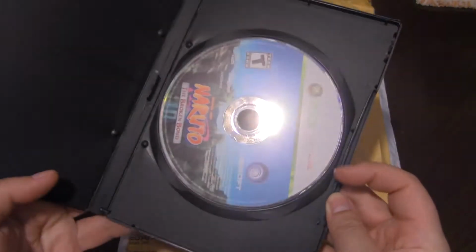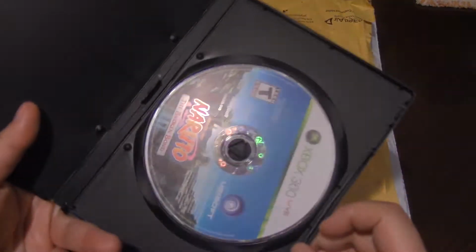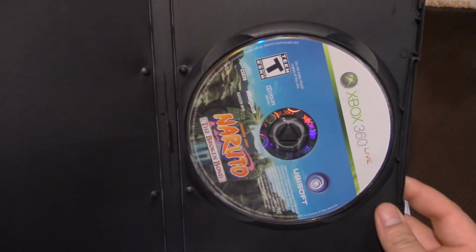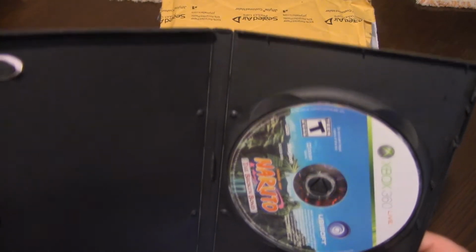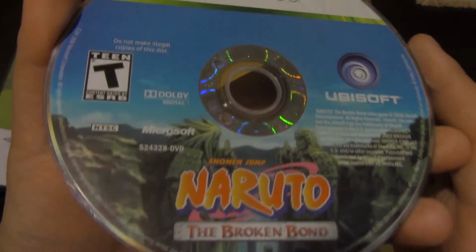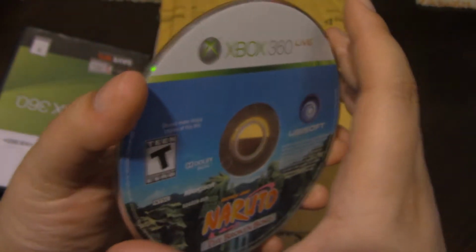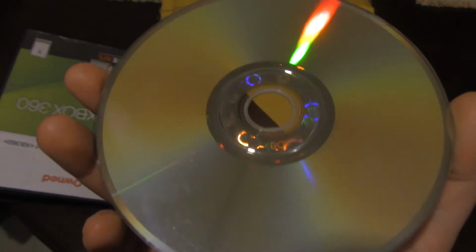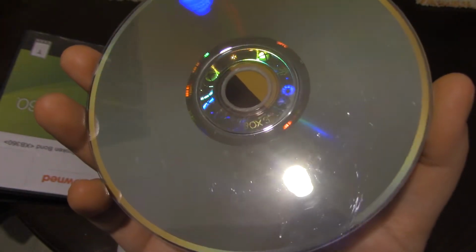So, you know, thankfully though, the game is in here, which is nice. No other cool little stuff in there, no stickers, nothing like that, no manual, nothing. So, you know, it is what it is. But let's actually look at the front of the disc, and it looks just fine. And now turning it around, it has definitely been used. This is a used game, no doubt.